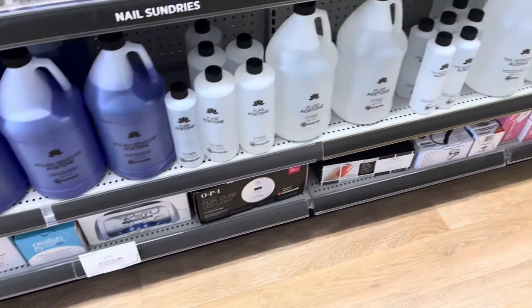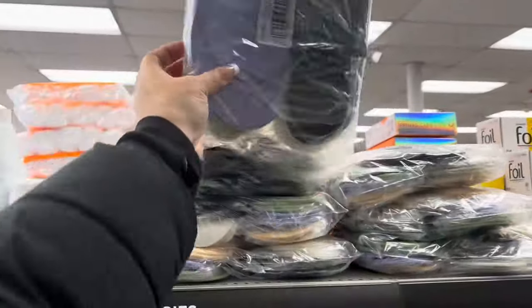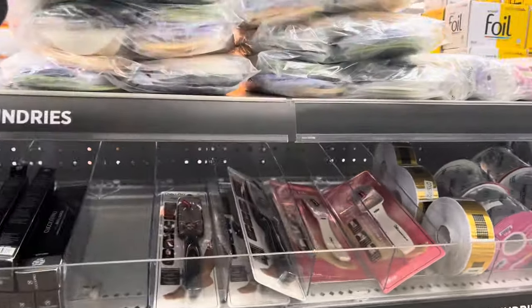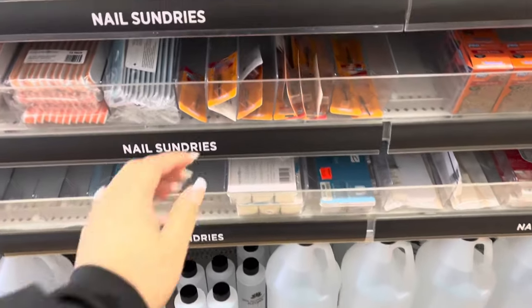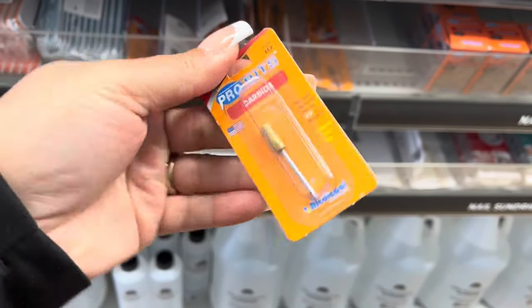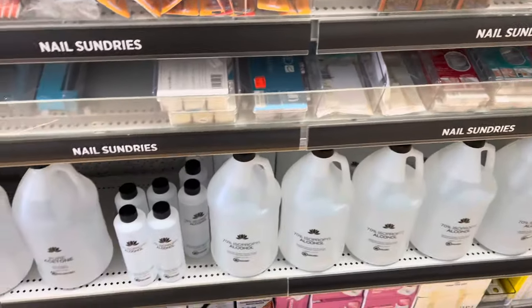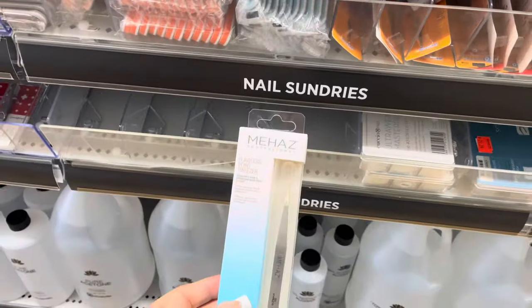And baby, when I saw the price on that 100% acetone, I was like, yeah, I'm in the wrong store. And then I saw these pedicure sandals, and I'm like, I could get way more on Amazon. So it was kind of hard for me to even pick up something and make a purchase out of here. I thought that I would at least purchase something, but I felt the prices were too high for me.